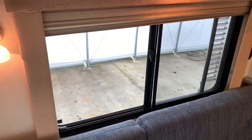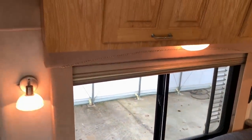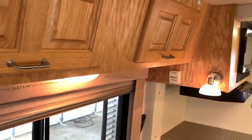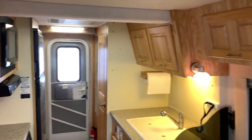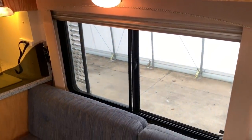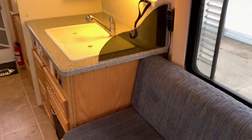We have big side windows. Both side windows do open. You can get a nice cross breeze on those cool mornings and evenings. They also let in a lot of light. As well as if somebody does choose to sit back here while you're traveling, they can see the beautiful countryside. I get a nice view of everything through those nice big side windows. All the cabinetry is oak.